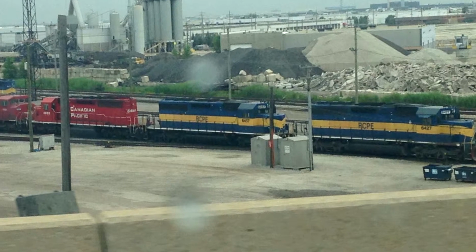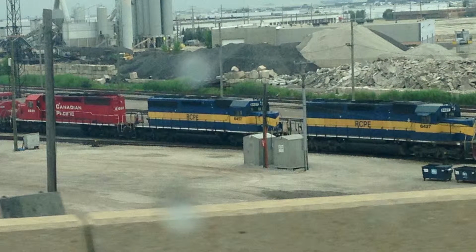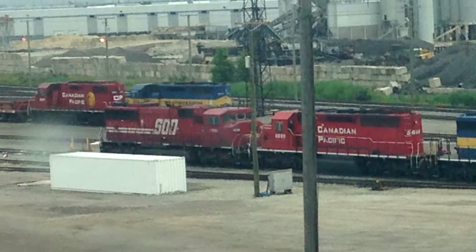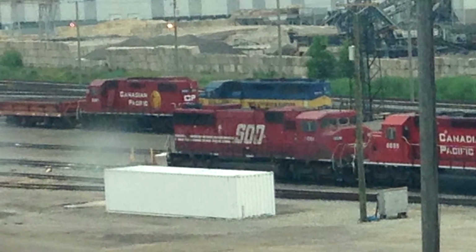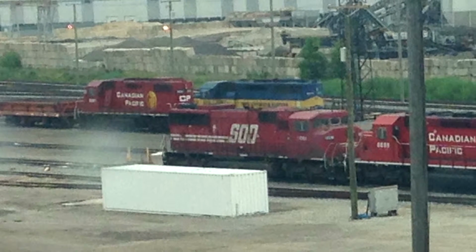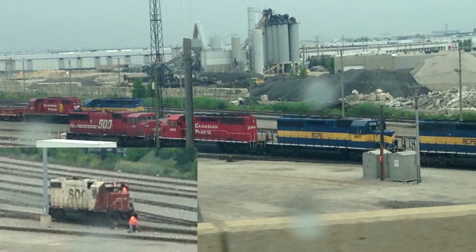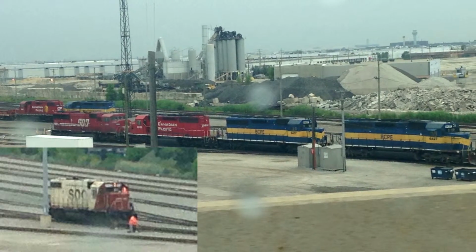XIC&E or DM&E, the RCPE SD40-2s there, Canadian Pacific SD40, as well as I believe two Jeeps behind the Sioux SD60M, which I've never seen before. Canadian Pacific, and that one actually does look like a Dakota, Minnesota and Eastern DM&E. And just a little bit out of sight was this other Sioux Jeep here switching. That was pretty cool. That's my number 10.